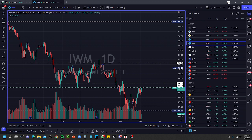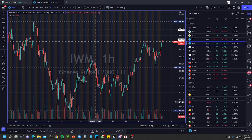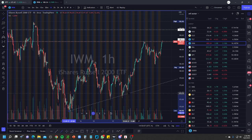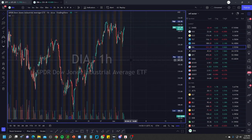So this is very important for IWM. And looking at the hourly time frame, nice move, just like the overall market. However, the volume is very flat. Okay, so this is something that we want to continue to monitor and see what happens here. Okay, so with IWM, Dow Jones next.